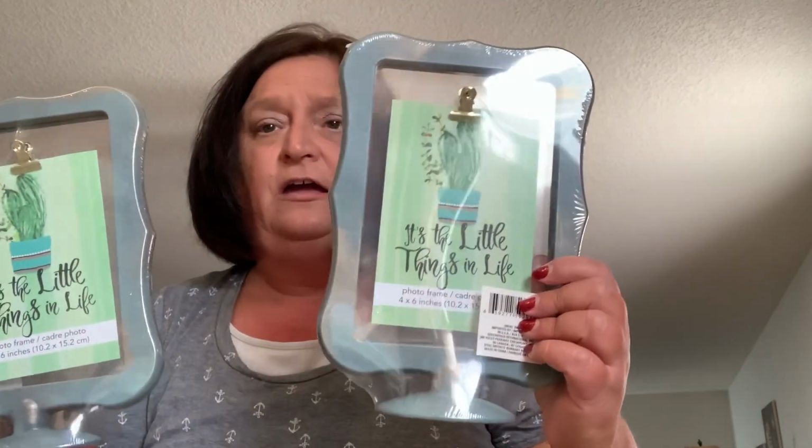And I love the little saying they have hanging there until you change it. It's the little things in life. It's just so cute. And I thought I could use these at work in my cubicle, put kids' pictures in them and have them on my desk. What a cute way to display that. But I thought these were absolutely gorgeous. And I kicked myself once I got home for not getting more. I'm like, oh.